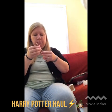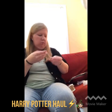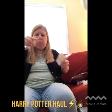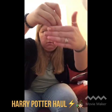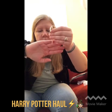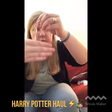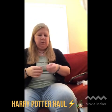Yeah, it looks like maybe Slughorn's wand. I'm not sure. Let's see. Not sure, it's a little wand though. Isn't that cute? See it? Yay! So that's what I got.